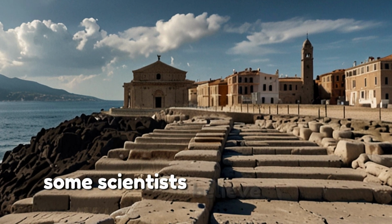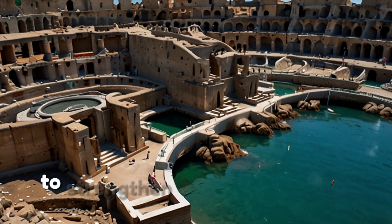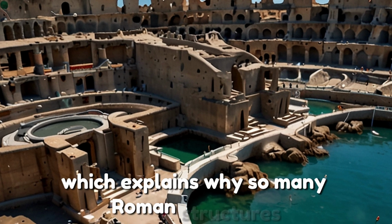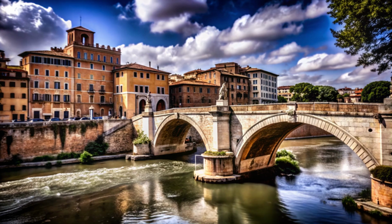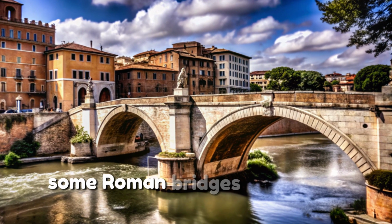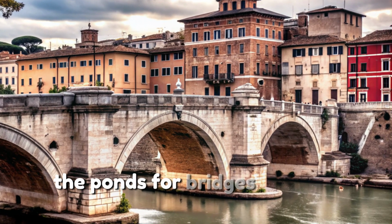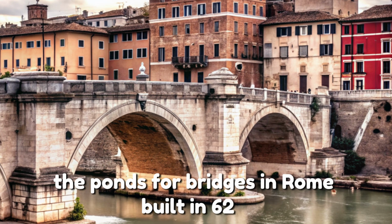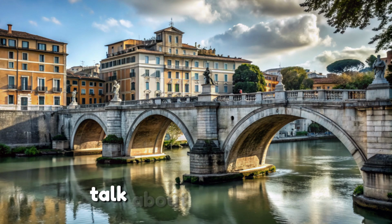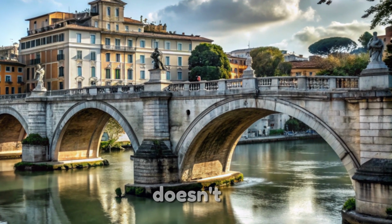Some scientists believe that the seawater actually interacts with the volcanic material to strengthen the concrete over time, which explains why so many Roman structures are still standing today. Speaking of which, here's a mind-blowing fact. Some Roman bridges are still in use today, 2,000 years later. The Pons Fabricius in Rome, built in 62 BC, still carries pedestrians across the Tiber River. Talk about built to last. Makes you wonder about that wobbly IKEA shelf, doesn't it?